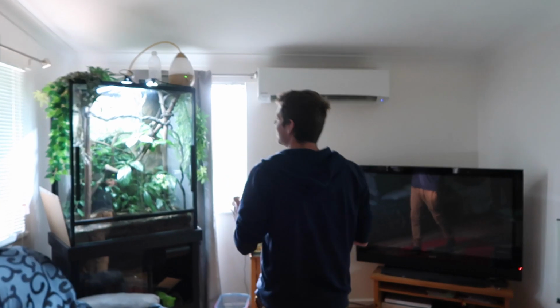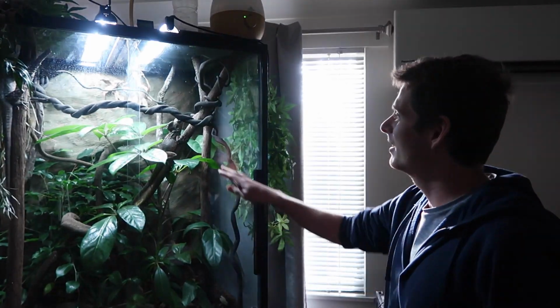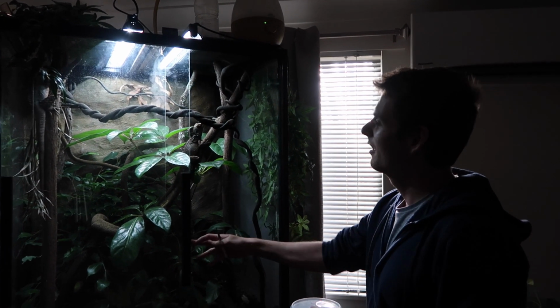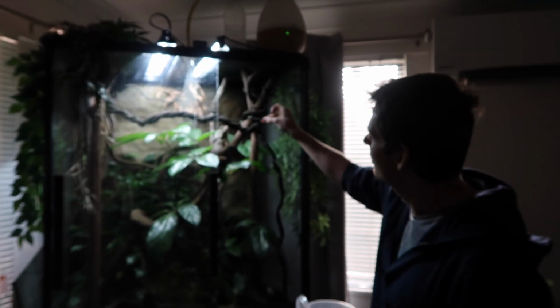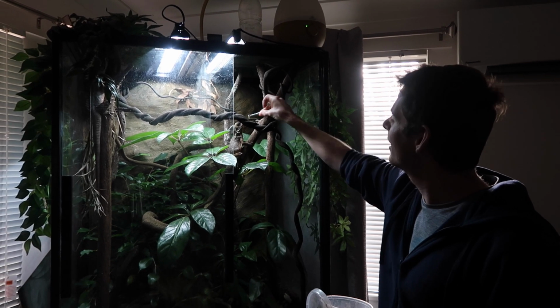Coming in here to the Boyd's Forest Dragon room, you can see the adults are out as always. They sort of just sit there throughout winter, sit on their branches, don't do much. They're still eating a little bit. Actually, if I tried to give this female some, she'll probably be pretty hyped for it. I don't feed them too much, but you can see they're still pretty keen.